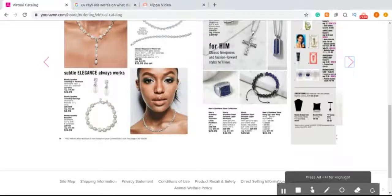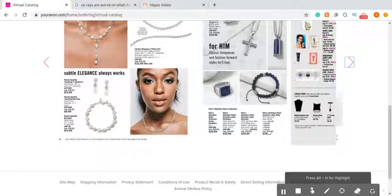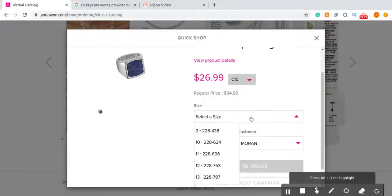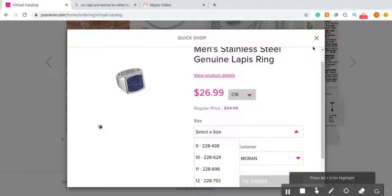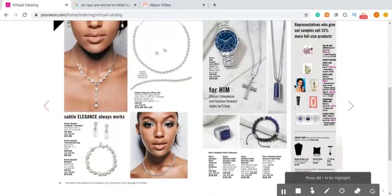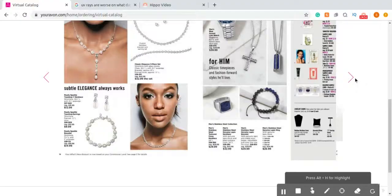And the ring you can get in several sizes, it looks like, but I can't see. I think they start at size 10. They might start at size 9. It might be 9 through 13 there. I'm going to open it up. Yeah, the ring you can get in sizes 9 through 13 in a genuine lapis ring. Oh my goodness, it is. It might not be the highest grade of lapis lazuli, but they do say it is genuine, and it does have those veins in it, which makes it very pretty. And they have it set in stainless steel, which all the rest of these pieces are, which makes it really high quality.